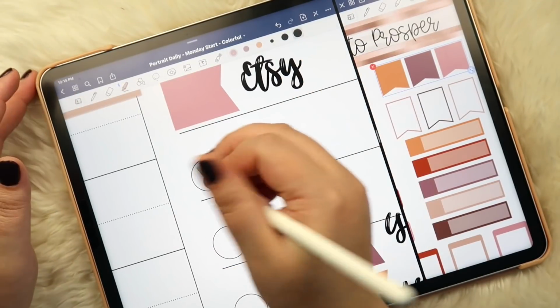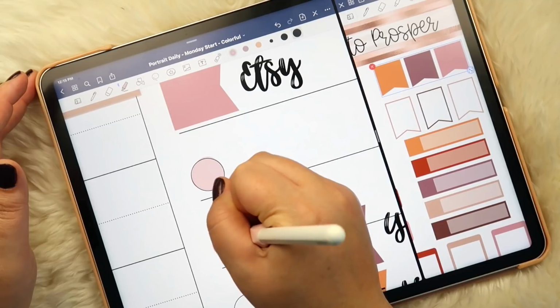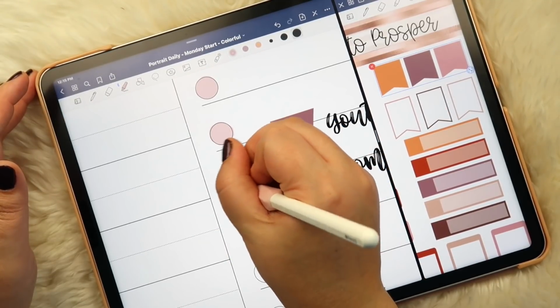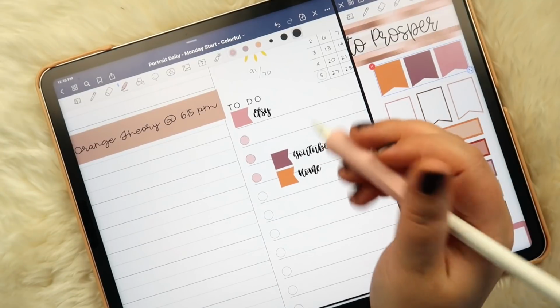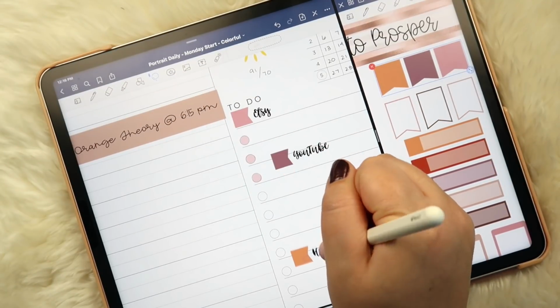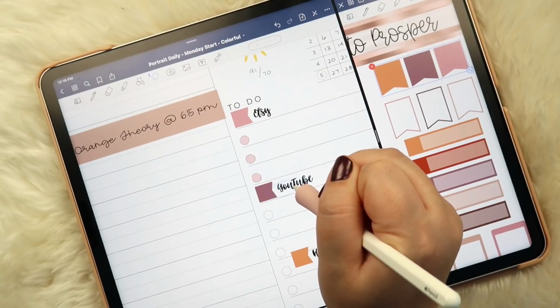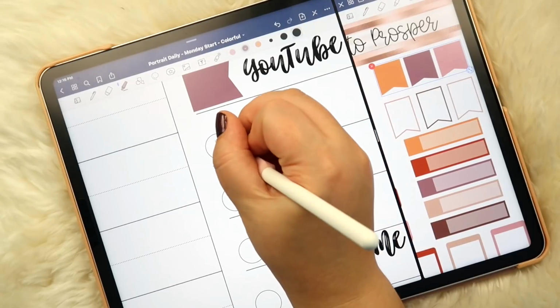And if you want to color in the circle each day for the colors that match when something's complete, you can do that, or you can just color in the circle. So that kind of breaks up the section even more, you know what I mean? For example, if I put, let's see, I'm going to put home down here for a minute. If I put YouTube right here, and I want to use my purple highlighter, I could even create stickers.